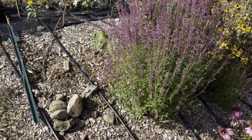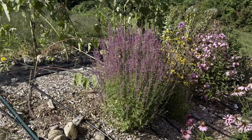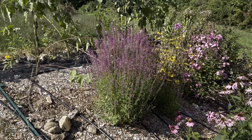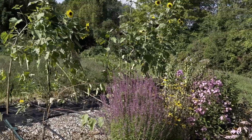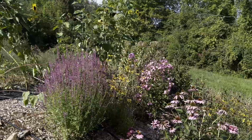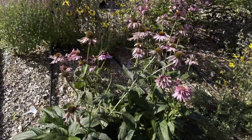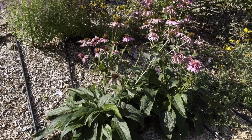The rain did knock some of the sunflowers down, so that's something I've been battling with because of all the rain that we've been getting. Eventually I'm going to be cutting them down, but for now I'm just leaving them so that the butterflies and the bees can enjoy them. Also, another plant that's looking really beautiful right now during this time is echinaceas. All sorts of echinaceas are doing amazingly well.